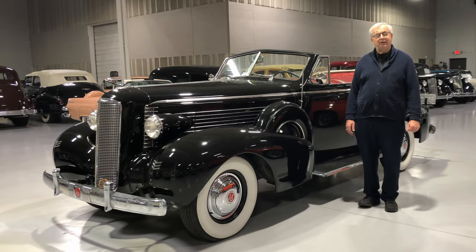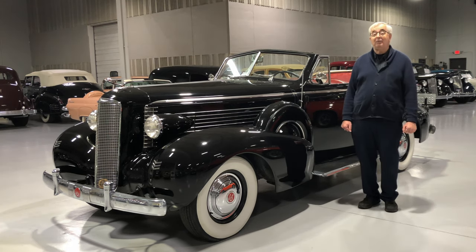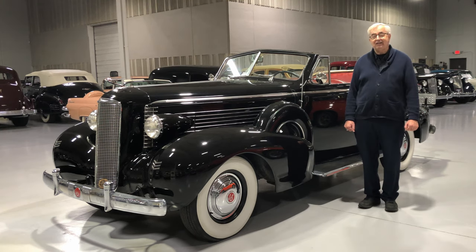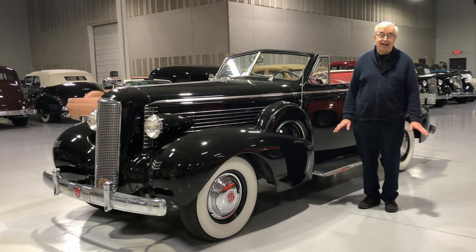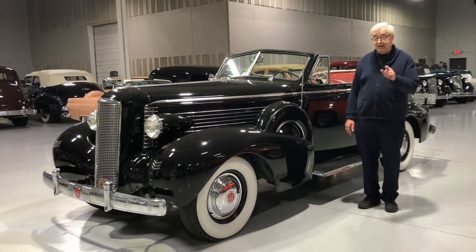Well, greetings from the sales floor of Ellingson Motorcars here in Rogers, Minnesota, suburb of Minneapolis, Minnesota. Today we're going to talk about our latest acquisition, a 1937 LaSalle Convertible Sedan. Talk about a rare car, one of 530 made. Give you the details in a minute.